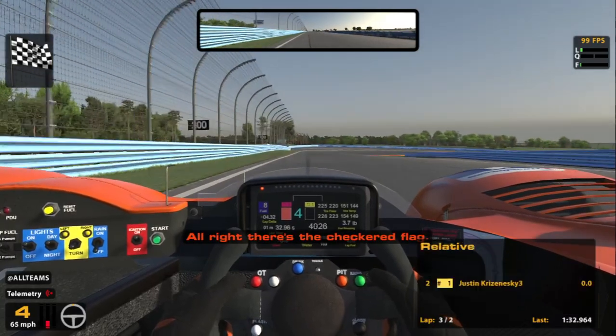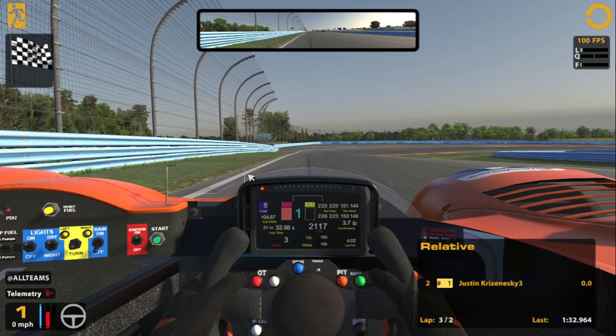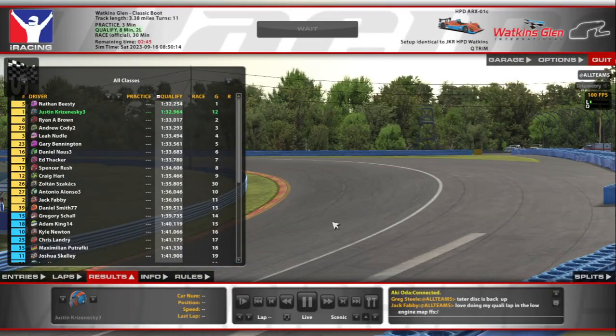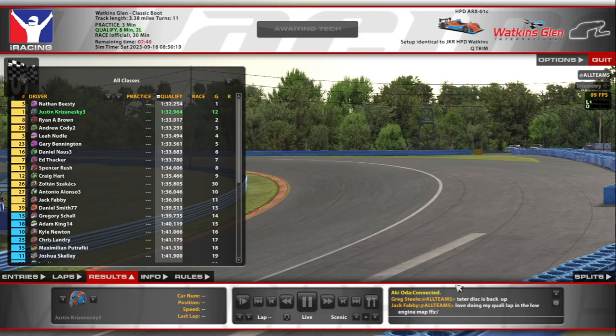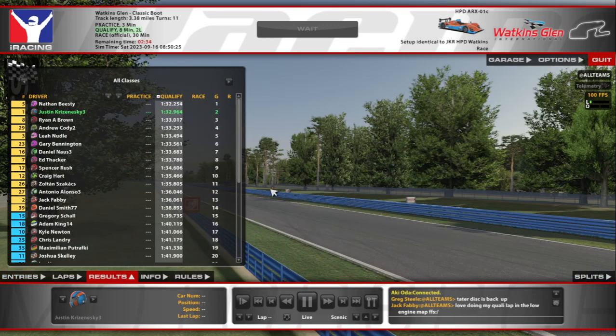32.9, so that wasn't that good. Puts us on the front row for the time being, but I mean, it was alright. I won't say it was bad. Puts us on the front row for now. Pretty happy with it. We're in the ballpark. Looks like Nathan's just really fast, but we'll see what we can do.